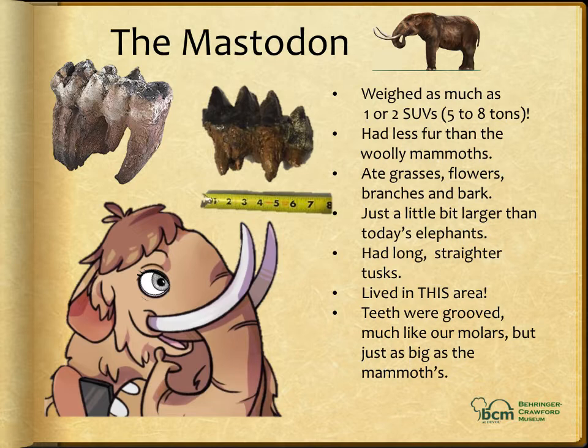So if you look above this picture of the mastodon here, you'll see he had teeth almost like people's molars. They had deep grooves in them, and that way he could chew up this much harder wood. His tusks were longer and straighter than the woolly mammoth's, and he too lived right here in this area.